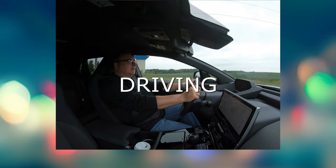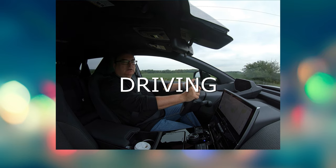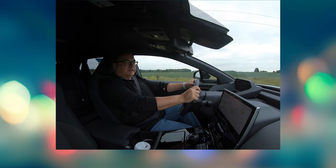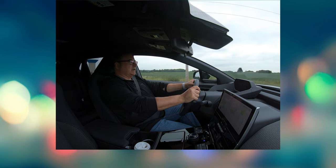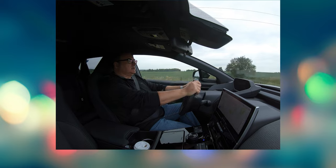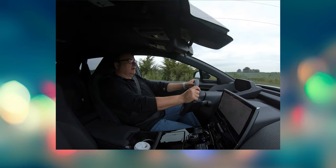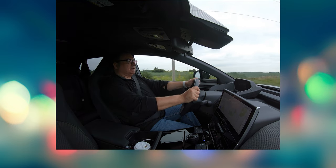Quick driving thoughts. This has been a really pleasant vehicle to drive for the week, for a few days. It's capable, competent, as I keep saying. Everything finishes nice, no squeaks, rattles. Easy to drive around, steering's responsive, brakes are really good. Again, I don't have anything bad to say about the driving.